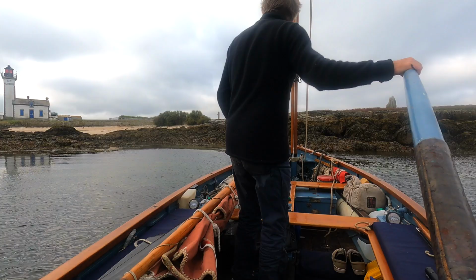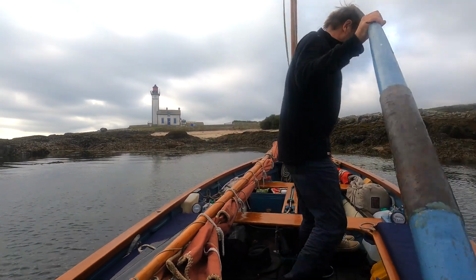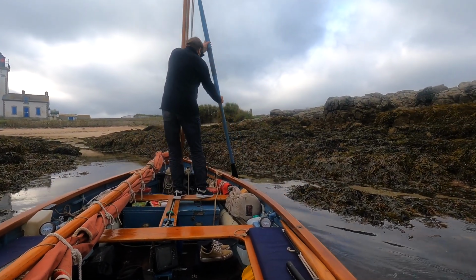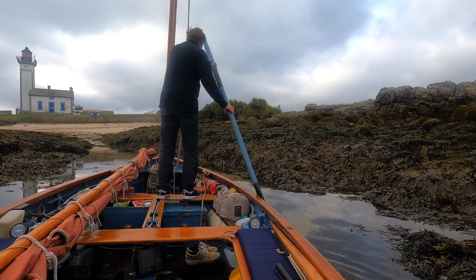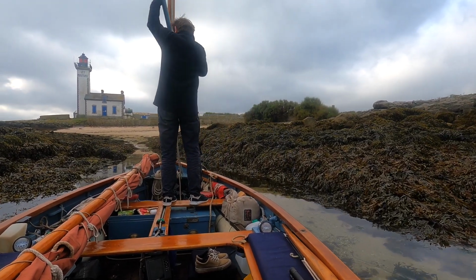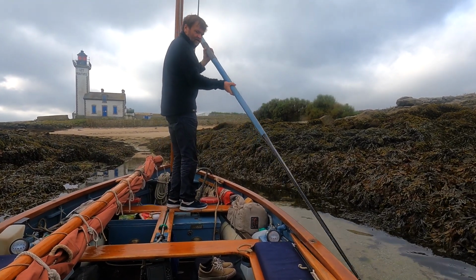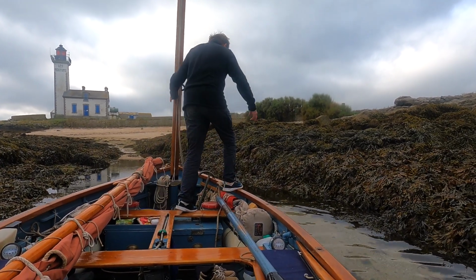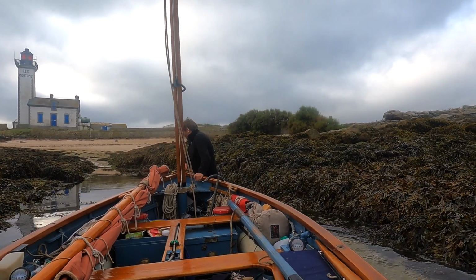I put Kev ashore at the crack of dawn so he could take some distant footage of Avel Dro. I still had to get ashore though, and long ago the guardian of the lighthouse had cleared a little path through the rocks to the beach below the lighthouse, and I took Avel Dro into this.